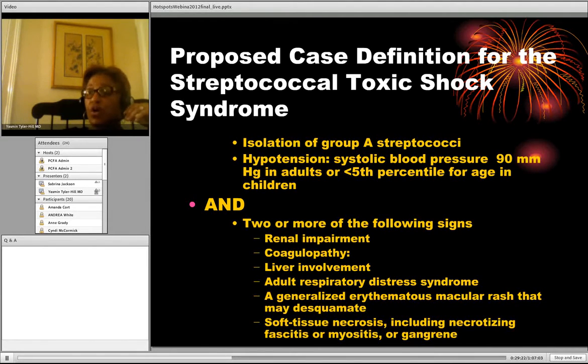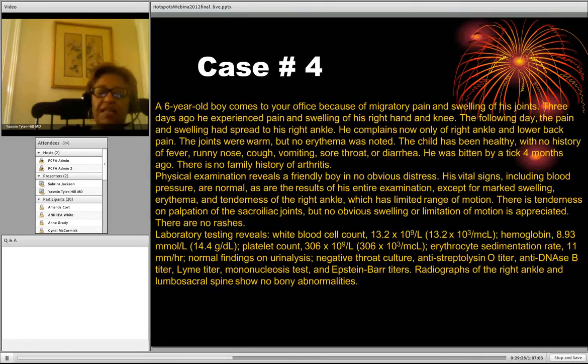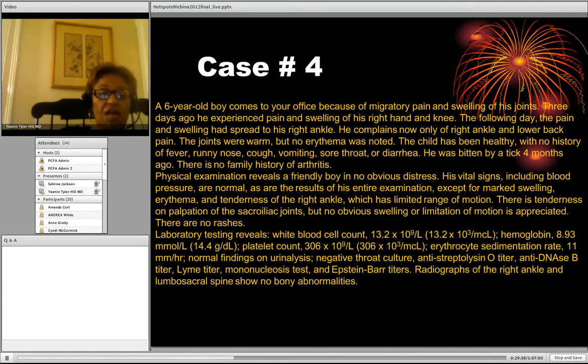You also might consider looking for the site of this, if it could be a skin infection with these kids, because we have not talked about the fact that it can cause a bullous impetigo or erysipelas type infection. Also can cause soft tissue necrosis and that necrotizing fasciitis that we are afraid of.